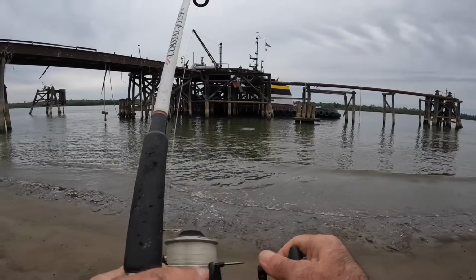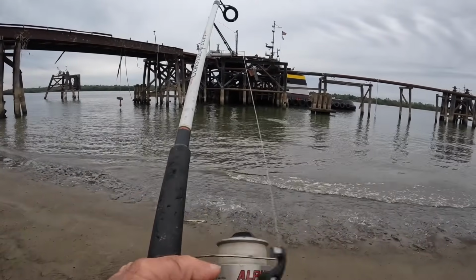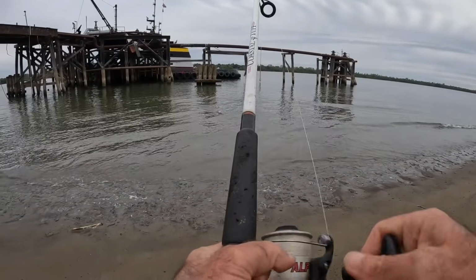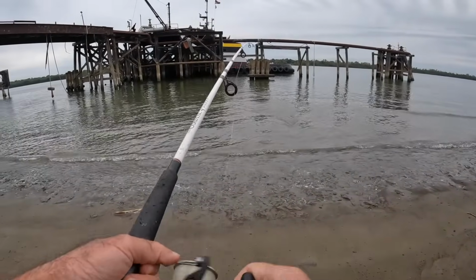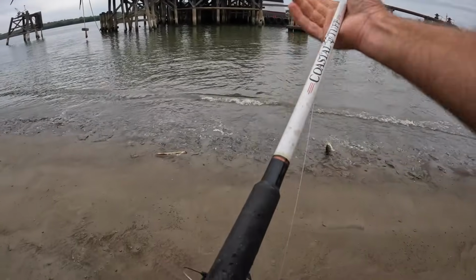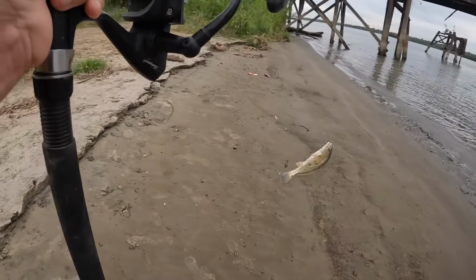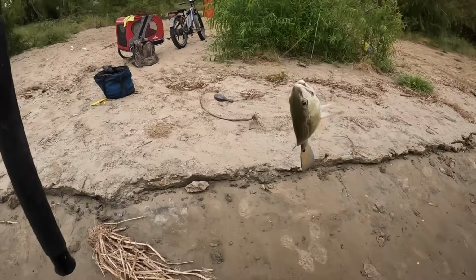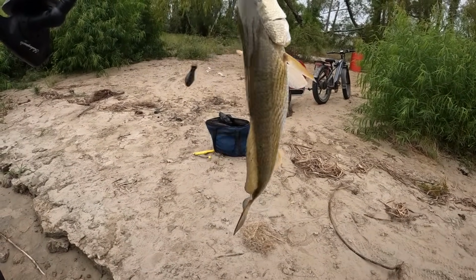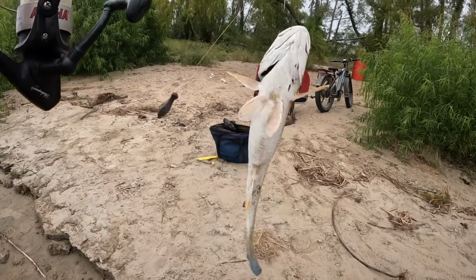The trick was just to have the patience, hold the rod so you can strike. You gotta hold the rod down like this in the strike position. And there we go, there's our first redfish. That might be, I don't think that's a 16, maybe close.